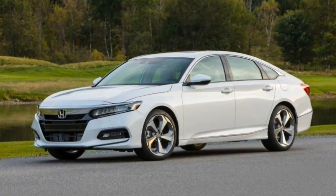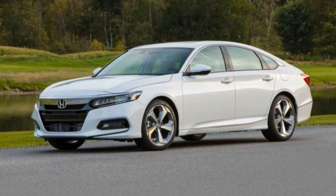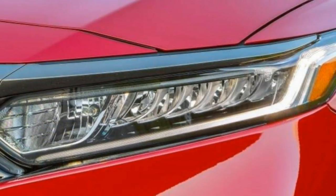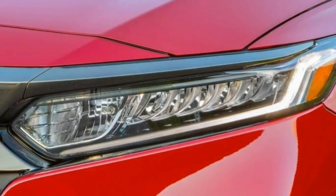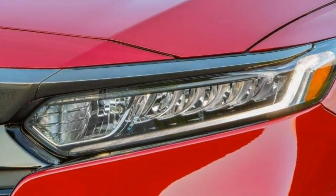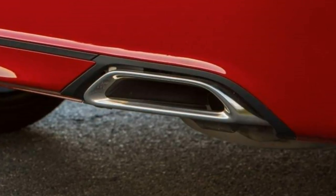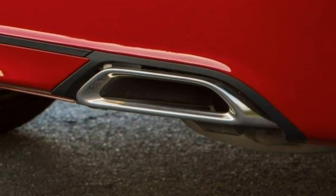Handling. Our test car was the Touring, which includes the adaptive suspension. So fitted, it was impressively stable, planted and confidence-inspiring around turns. The car changes direction eagerly. Less expensive Accords definitely won't be quite as good, but this really is still among the best handling sedans around.